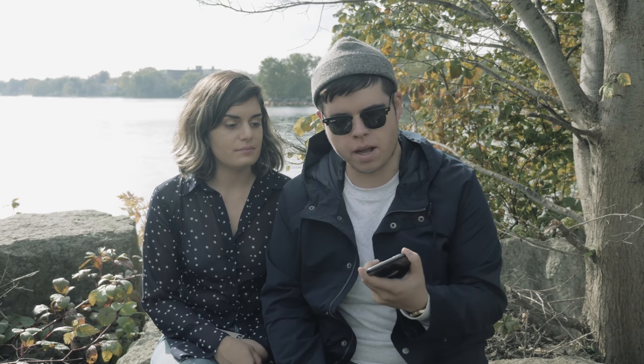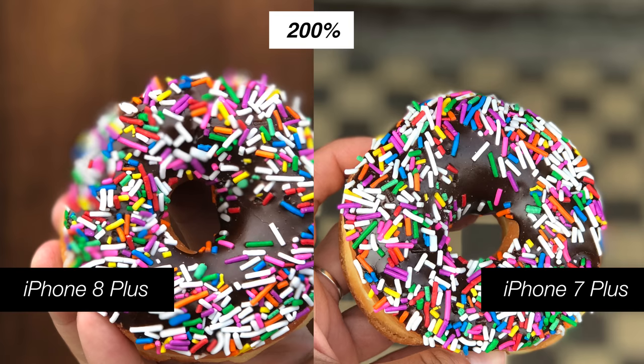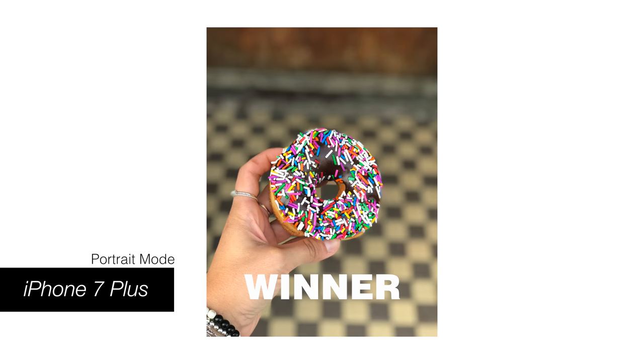Just looking at the photos on the phones themselves, I gotta say, I still think the 7 Plus is doing a better job with the depth mapping. I mean, the sharpness and the color is a little bit better on the 8, but if you're gonna shoot a portrait of your food, I feel like this nails it faster and it nails it better.